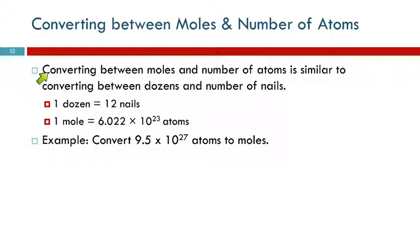So if we have moles and we want number of atoms, it's similar to converting from a dozen to a number of nails. 1 dozen is 12 nails. 1 mole of something is 6.022 times 10 to the 23rd atoms. So if we have 9.5 times 10 to the 27 atoms, how many moles of atoms is that? We should write this out. When we do this in our heads, sometimes we do it backwards and get the answer wrong on the test.